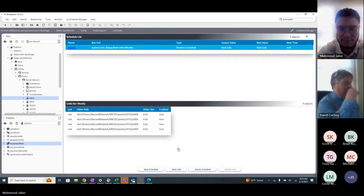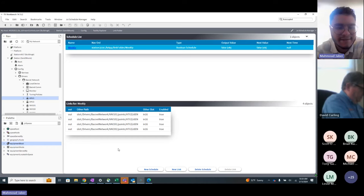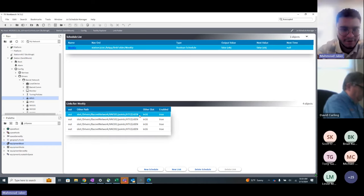I'll just hit OK. Now, as you can see, this schedule we created is very easily now linked to all these heating enable points of the four VAV boxes we have in this demo station. I can edit those links very simply. I can add new links. I can delete links. But that's the JCI Schedule Manager, really built for quick schedule creation and schedule linking, but also schedule editing downstream, as the facility manager will use when you turn over the project to him or her.